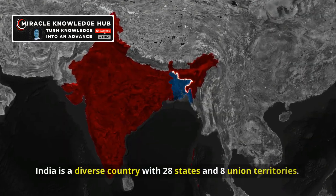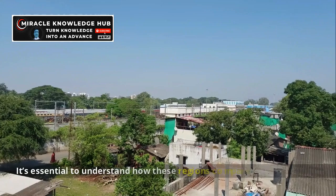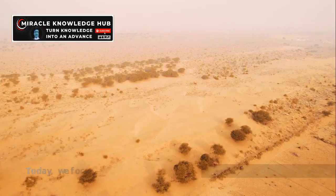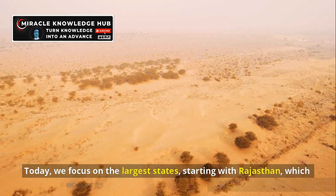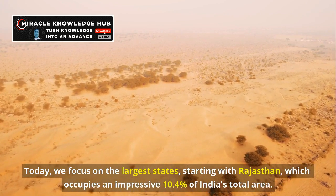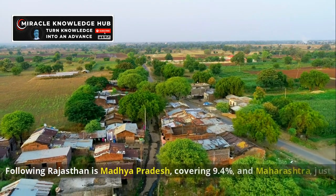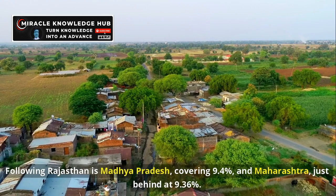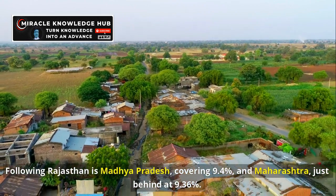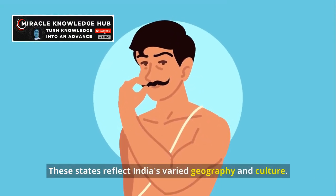India is a diverse country with 28 states and 8 union territories. It's essential to understand how these regions compare in terms of area. Today, we focus on the largest states, starting with Rajasthan, which occupies an impressive 10.4% of India's total area. Following Rajasthan is Madhya Pradesh, covering 9.4%, and Maharashtra, just behind at 9.36%. These states reflect India's varied geography and culture.